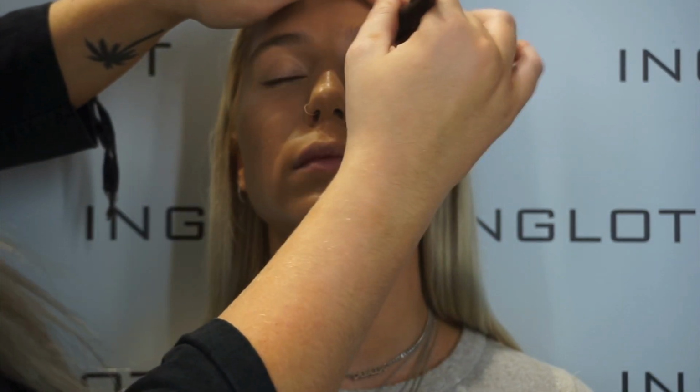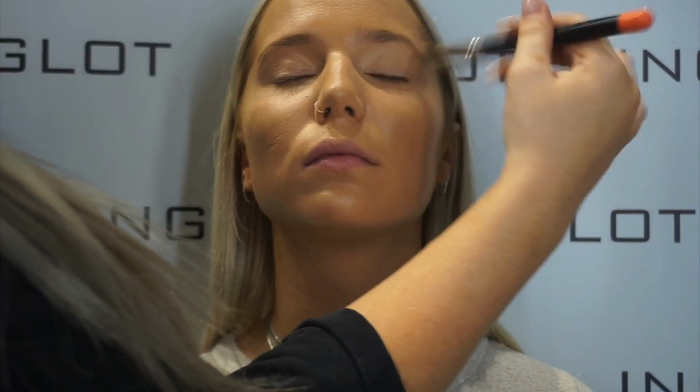So I didn't use a concealer that's too light. I did use one that's about 1 shade lighter than her actual foundation. I just think that too many shades too light has kind of gone out at the moment.